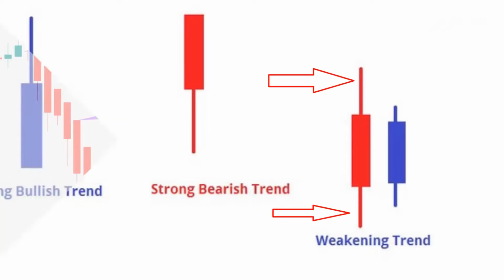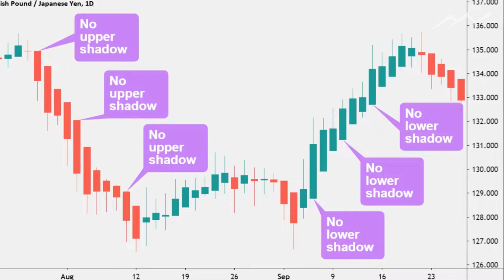So when we see a large green body on a Heikin Ashi candle, this indicates that we're in a strong uptrend. And the second thing we'll look out for is no lower wicks on these green candles. Both of these criteria occurring together indicate a strong uptrend. Similarly, when looking for a downtrend on a Heikin Ashi chart, we want to look out for 1, large red candle bodies and 2, no upper wicks on these candles. Both of these criteria occurring together indicate a strong downtrend.